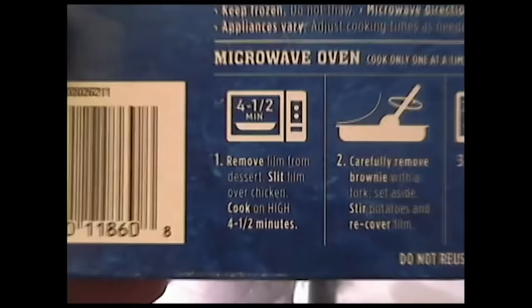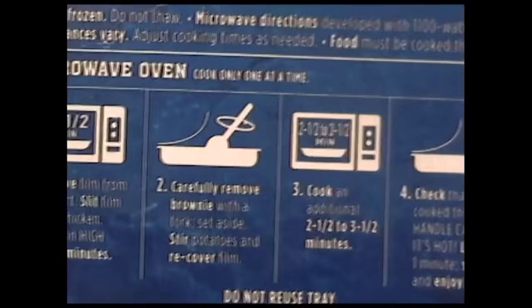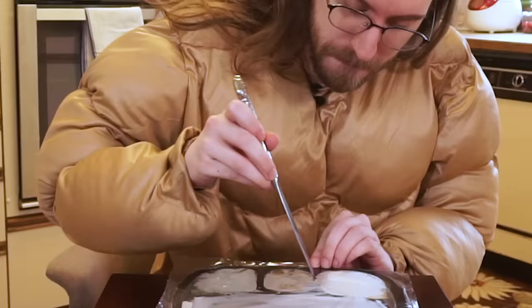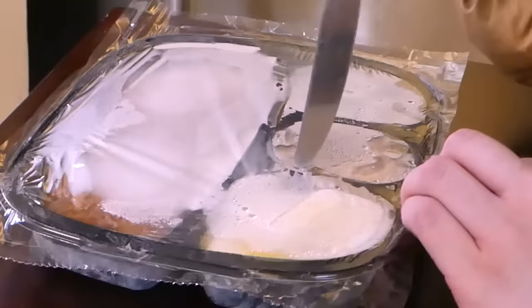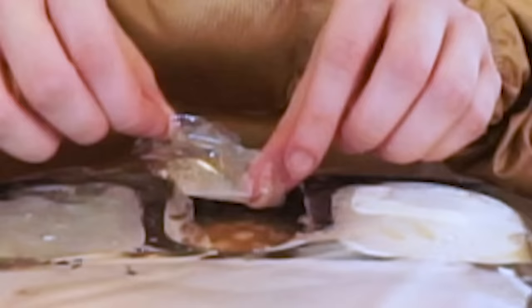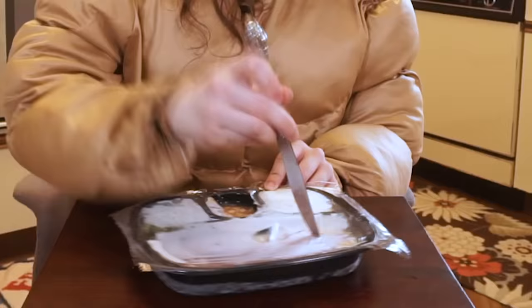We're gonna be using the microwave today. Remove film from dessert. Slit film over chicken. Cook on high 4.5 minutes. Carefully remove brownie with a fork. Set aside. Find it a little strange that I gotta remove the brownie. Wait a minute, there's no brownie in here. Film removed. Now we need to make a careful slit right over the chicken. Complete.